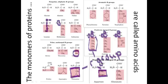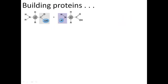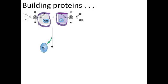So what does this actually look like? Let's take 2 amino acids. You can see their central carbons in gray. If you take the carbon end of one amino acid and you bring it nice and cozy with the nitrogen end of another amino acid, and you take a water molecule out, bam, you formed a bond between these 2 amino acids, and you've started to construct a protein.